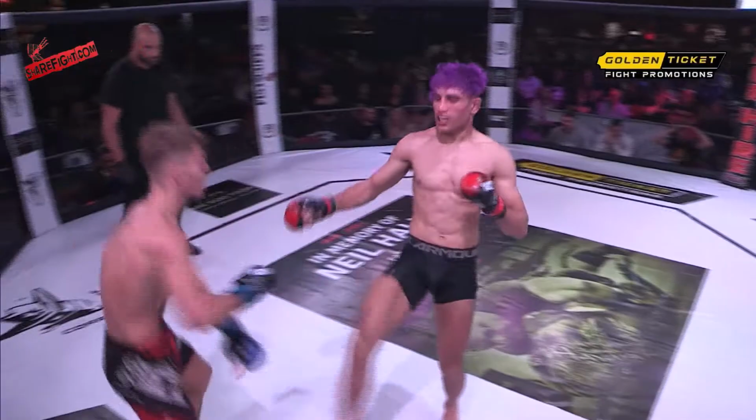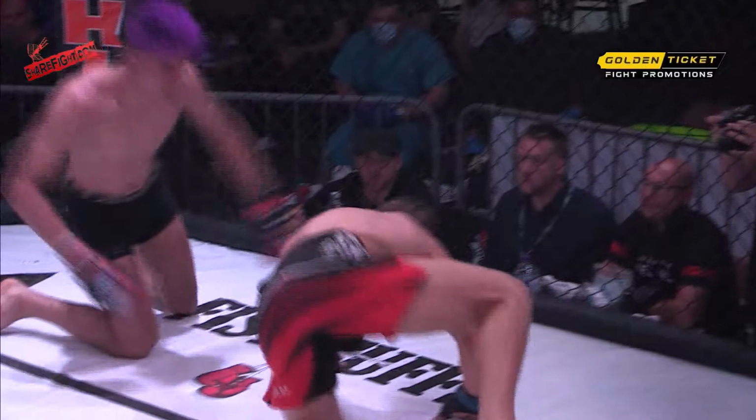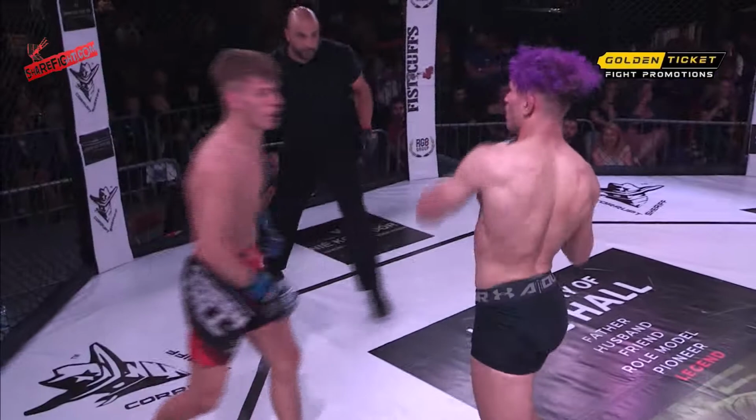And Kieran, he's still coming forward. Huge power. Right, big right. Every shot's got power in it now. But he just keeps walking forward. How is he still standing? A belabored takedown attempt, but still forward. Still a takedown attempt. Nice uppercut there. Timmins still with his hands up.